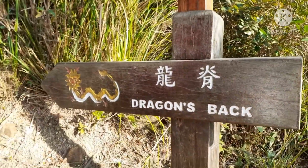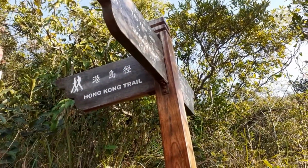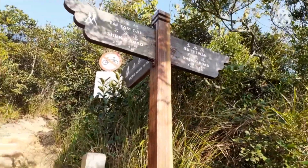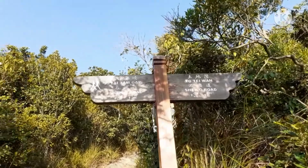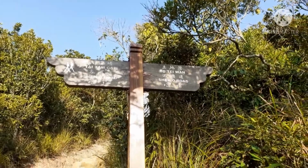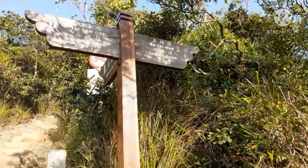Finally guys, we're here at the foot of Dragon's Back. So if you came from Tai Tam Road, this is where you start climbing up to Dragon's Back. And then to the right side is Section 2 where we started. And the left side is Tai Tam.